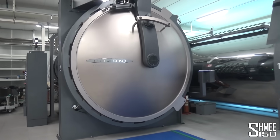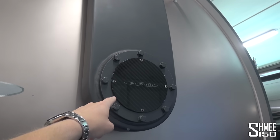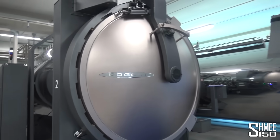And look at the details. I absolutely love this. Painted with Pagani of course, but even here you've got carbon fiber with the same style of nuts used on the cars. This is all the attention to detail everywhere you look around this location.